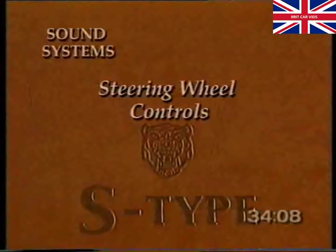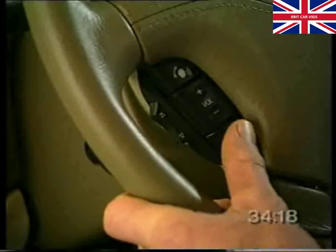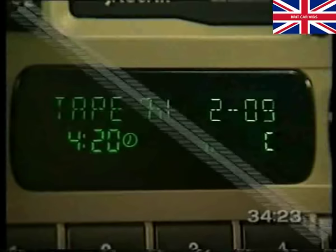Many models offer the added convenience of steering wheel-mounted controls, which duplicate most of the functions on the sound system panel. Press and hold Select to choose the radio, audio cassette, or CD mode. Briefly press Select to go on to the next preset station.